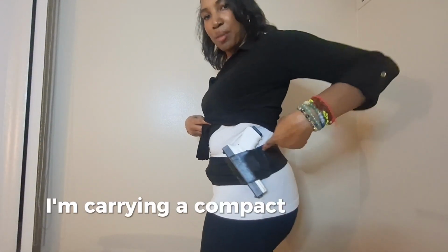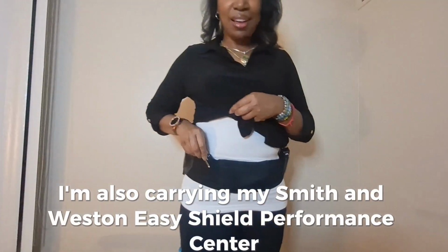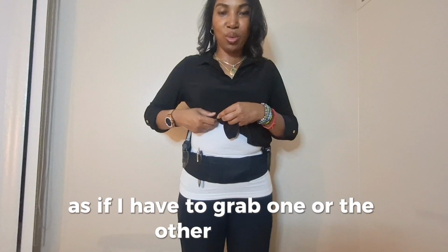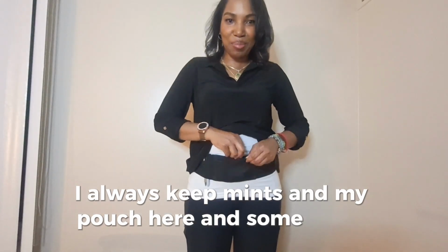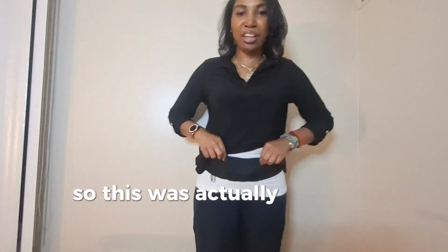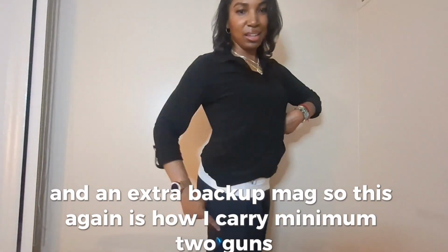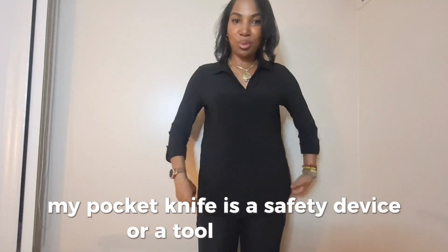I am carrying a compact size Glock 19. I am also carrying my Smith & Wesson Easy Shield Performance Center. I keep a pen and a marker, so when I am teaching classes, if I have to grab one or the other quickly, I can do that. Like I said, I always keep mints in my pouch here and some other things, and I always keep chapstick in my belly band. This was made and designed to accommodate a cell phone and an extra backup mag. So this is how I carry minimum 2 guns. I also keep a little pocket knife, but I am not carrying that for personal protection. My pocket knife is a safety device or a tool for my job.